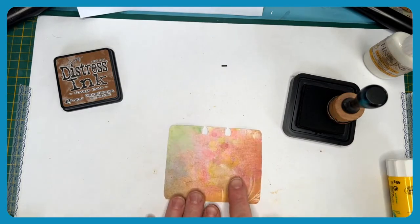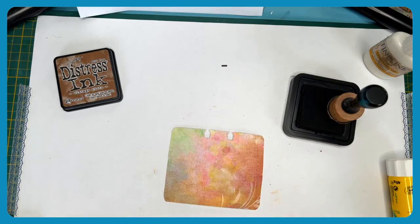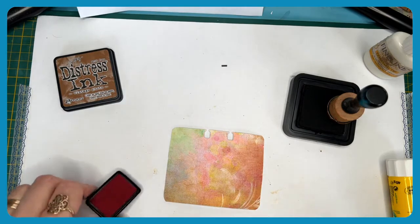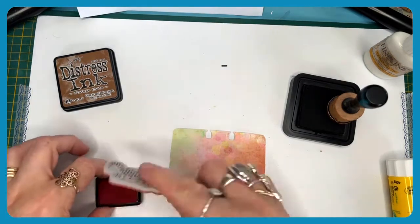So again, just using a little bit of design paper here. And this time I'm going to do a little bit of stamping. So I've just got some tiny little stamps and some archival ink. So we'll make this a little bit brighter. So I'm just going to ink with the little archivals.